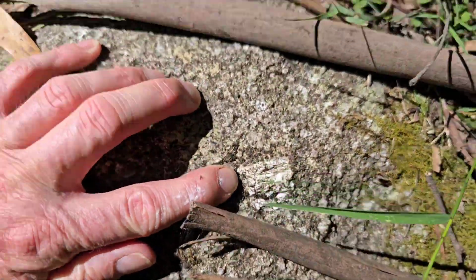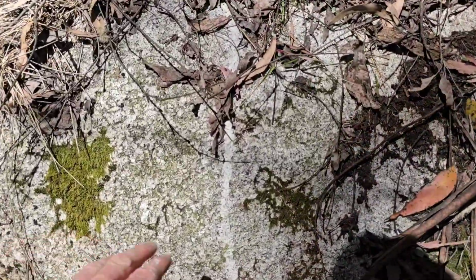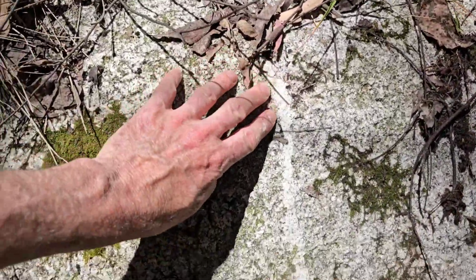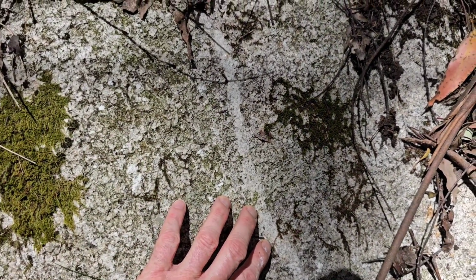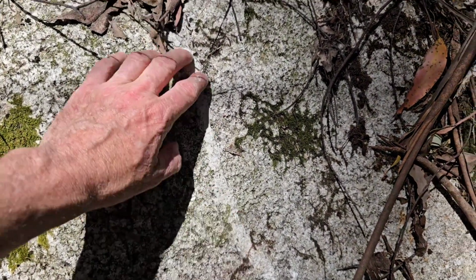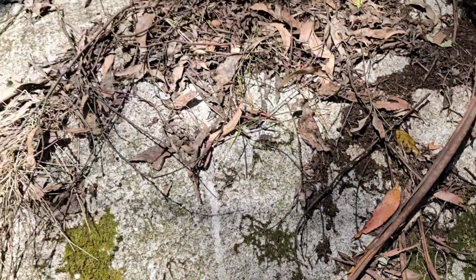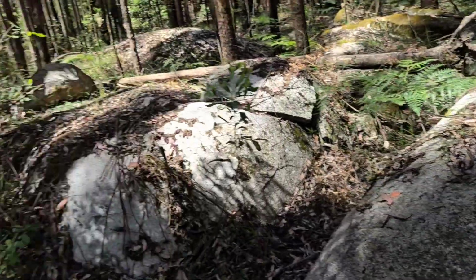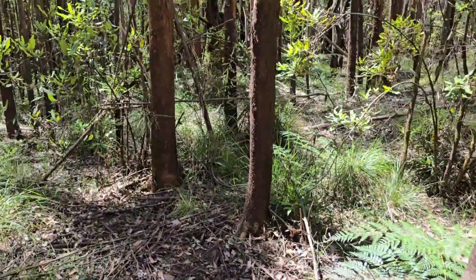Look, large crystal feldspar. And here we have, I've read about this, this is a vein, probably chlorite or something like that. It's an alteration phase, but I'm not too familiar with geology until I get back home. Lots of spiders around here.